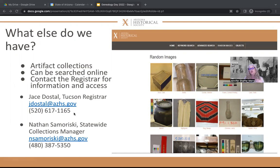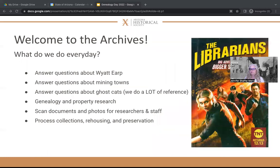And just don't forget to use these 3D objects, because even though, let's say, the bottle that you see on your screen is a milk bottle, maybe your ancestor was a milk person and maybe it's not specifically from them, but there's going to be provenance from our collection that might help you understand more what a milk delivery person did during the 1920s. So always think about the extra context that you can find to add to your family story, even if it's not specifically naming your family member.